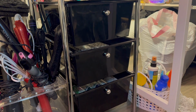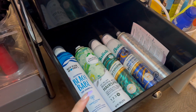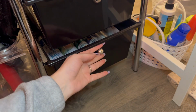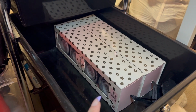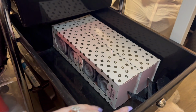Okay, I finished organizing this. I pulled a lot of stuff for the other drawers, but this is how this turned out. So on the bottom I have hair products, so dry shampoo, hairspray, heat protectant, all that, and then I do have some room to grow if I get any more products. And then these are just my hair rollers. I really like the little containers that they came in, so I didn't want to take them out of there, so these have their own drawer.